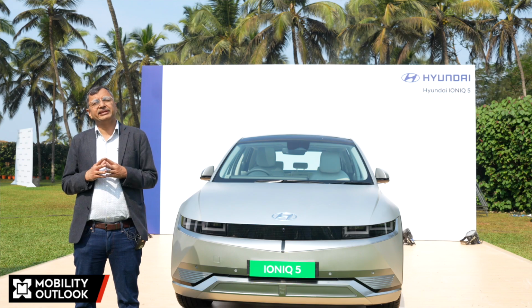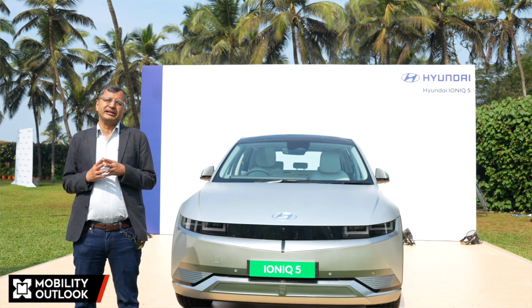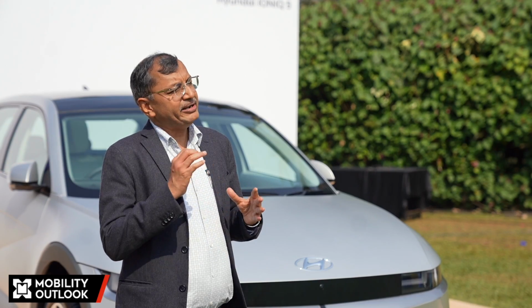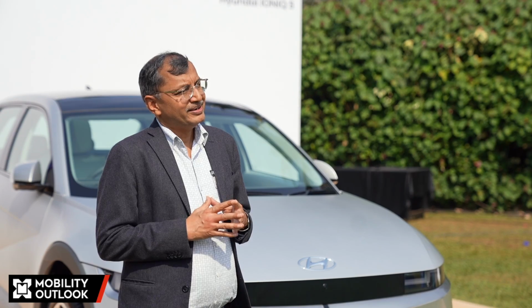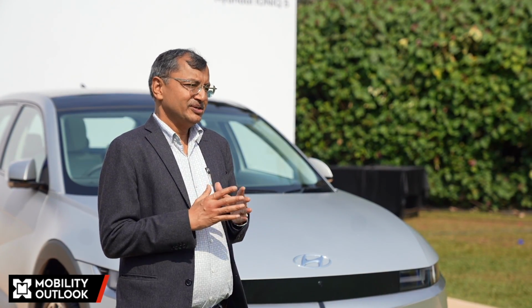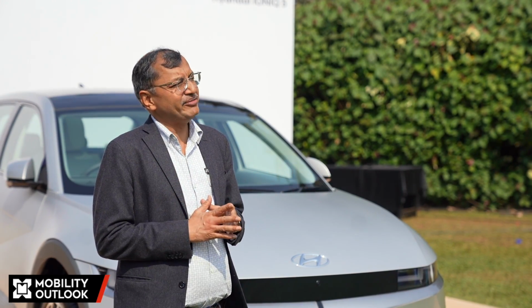So Kona was an instant hit, and we were really able to sell not only good numbers but also understand the market better. For example, one very key insight from the Kona buyers was that 85% of them charge the vehicle at home. So we have used this learning with the IONIQ 5. We are providing 2 home chargers, which will really make this range anxiety a thing of the past. And anyway, the range is 631 kilometers.